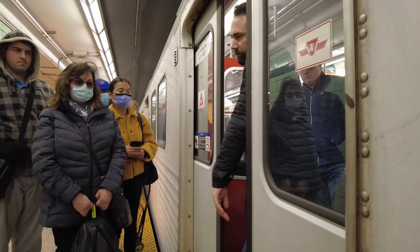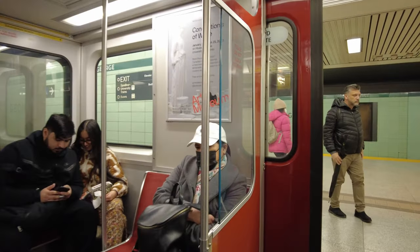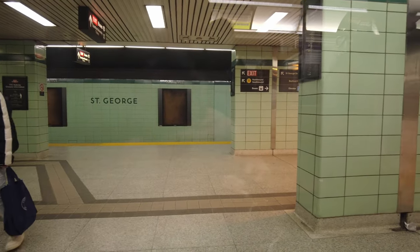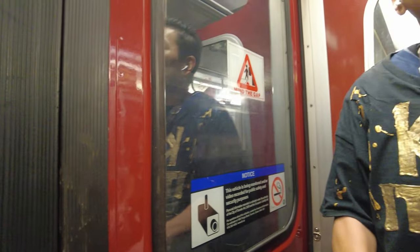I might just hang up here by the door. Yeah, nice view of the St. George platform. So you can also transfer at Spadina Station, but there's a very long walkway between the two. So St. George is the preferred place to do it.